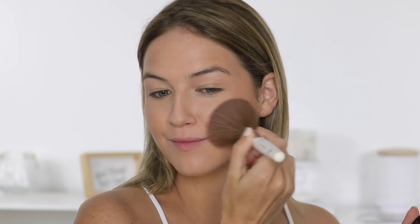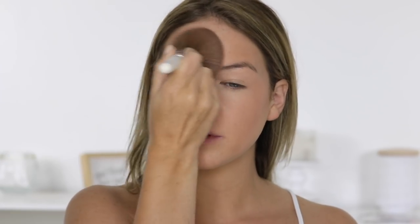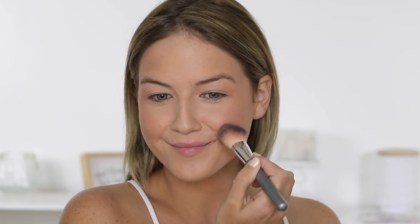And then just to set that, since I'm not using any powders on my face, I use the Becca Sunlit Bronzer in Maui Nights. Also love this product. This gives you that, I've been out in the sun all day, I have a little bit of redness in my skin look. You know what I mean? That's the look this bronzer gives you. It's very, very, very red tone, and it's beautiful. So I just use that to set my entire face and also bronze up a little bit more, I guess you could say.